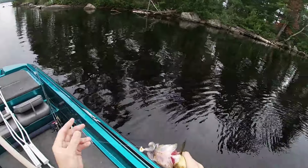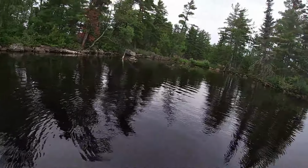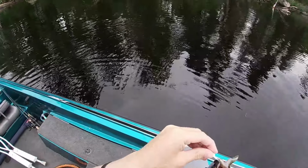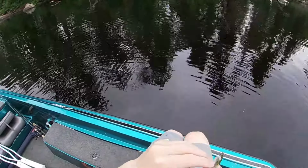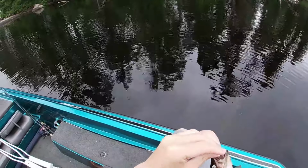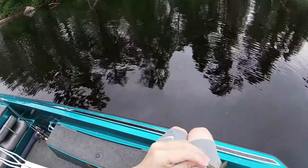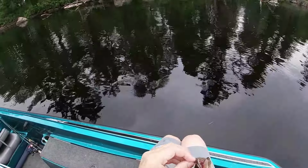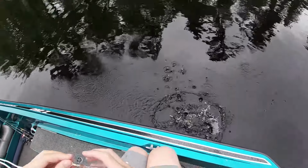I'm just throwing these little Kitechs up here, and right now I'm in 6 feet of water, even though water temp's a little warmer. Just because this place has got that current running through it, they're relating to that rock that's getting that current pushed up out of that deeper water. That food's up here, so get him back in. Is kind of small for me to keep.